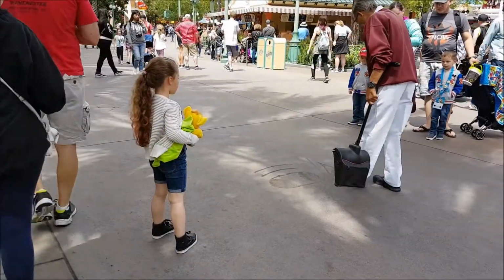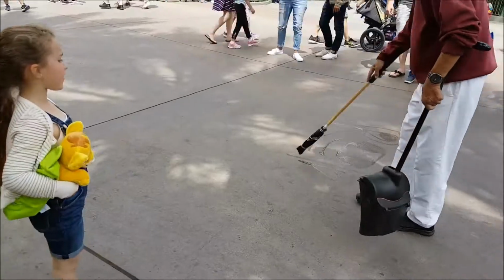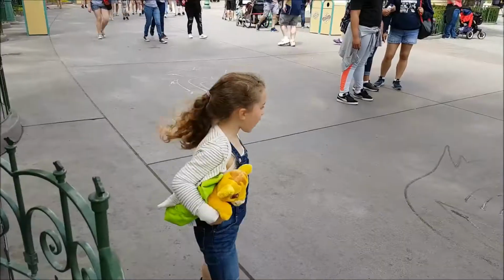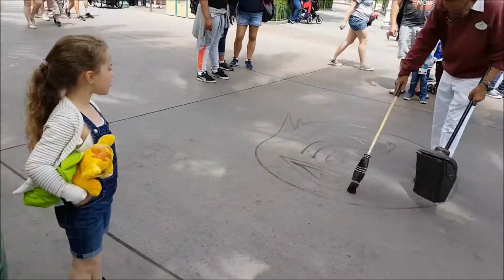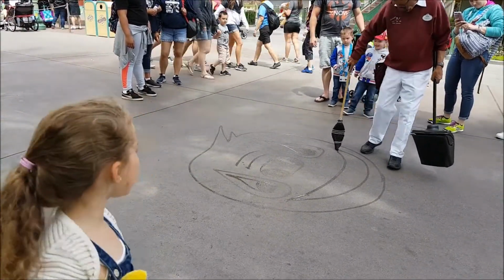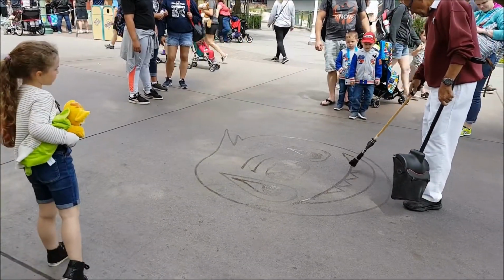This guy gave me a good 15 minutes, I'd say, where Sophia was just totally enamored with what he was doing. He is far from picking up garbage, but he's making magic. He draws Disney characters on the ground with a broom and water. It is seriously the cutest thing ever.